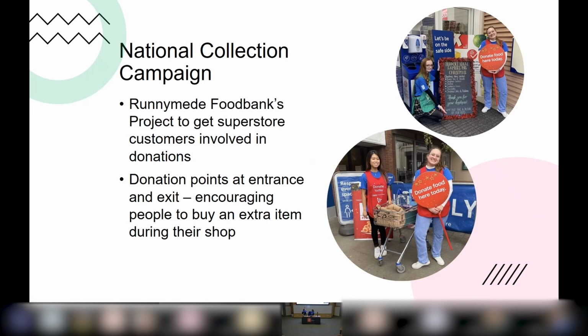So just to go a little bit more into detail about what each of those things was, the National Collection campaign is one of Runnymede Food Bank's quite big projects to get superstore customers to get involved with donations. If you're doing a normal shop, it's quite easy to buy another cheap item to donate to people who might need it, like toothbrushes as well as food, nappies, things like that. Just something else on top of your normal weekly shop would make a big difference to a lot of other families. There were donation points at the entrance and at the exit of Tesco, so whichever way people were coming in and out, they could donate whichever was easiest for them.